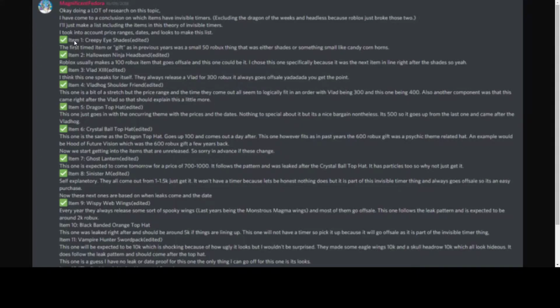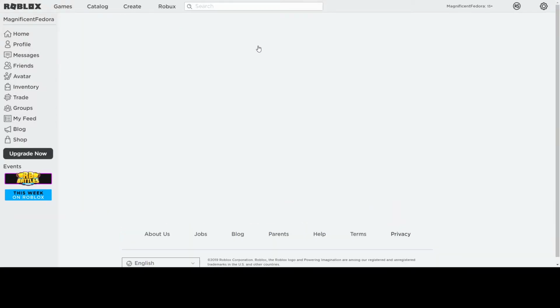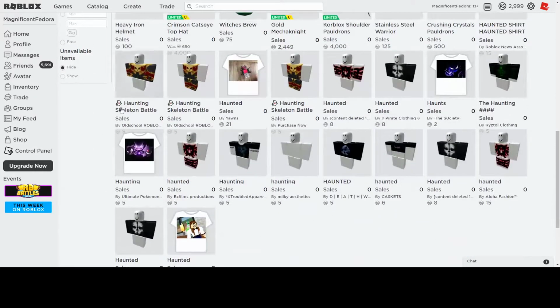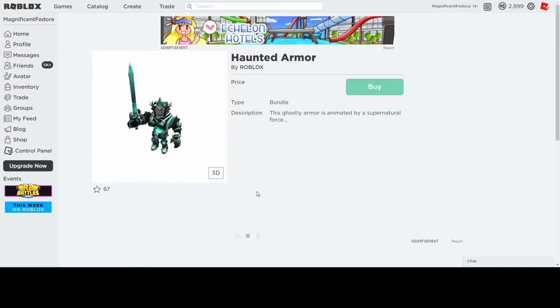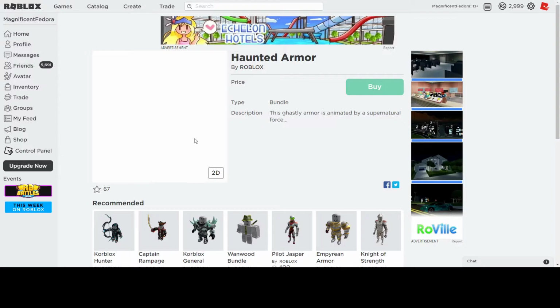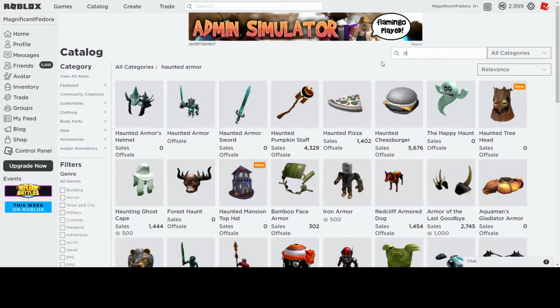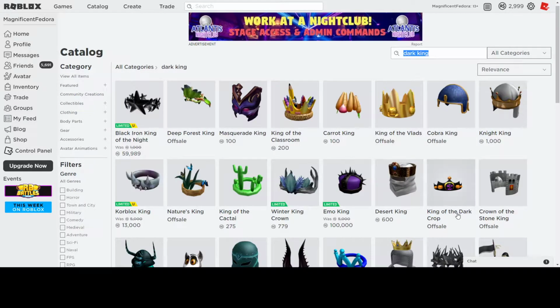So last year it was this haunted armor. I don't know the real name for this, but it was 31,000. It was the last hat of the 13 Days of Halloween thing that Roblox did. Yep, right here. This is the 31,000 item that Roblox released. Definitely something interesting. The year before that was the Dark King Crown. They're both really underrated. I don't see anybody mentioning them. I don't know what it's called. King of the Crop, actually. I think that's what it is. Yeah, it's right here.